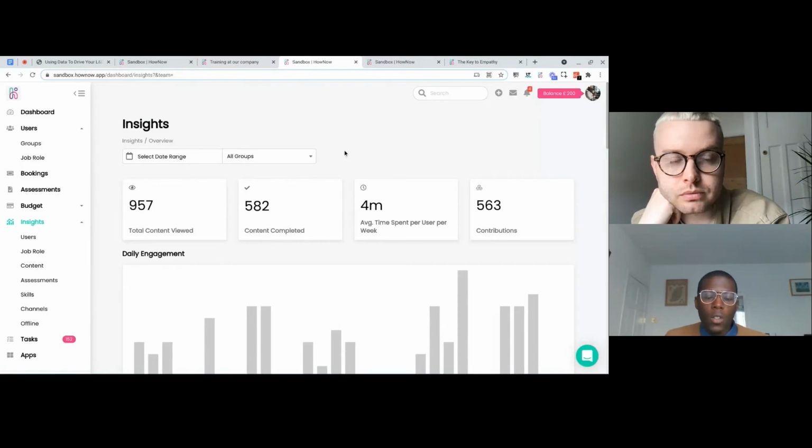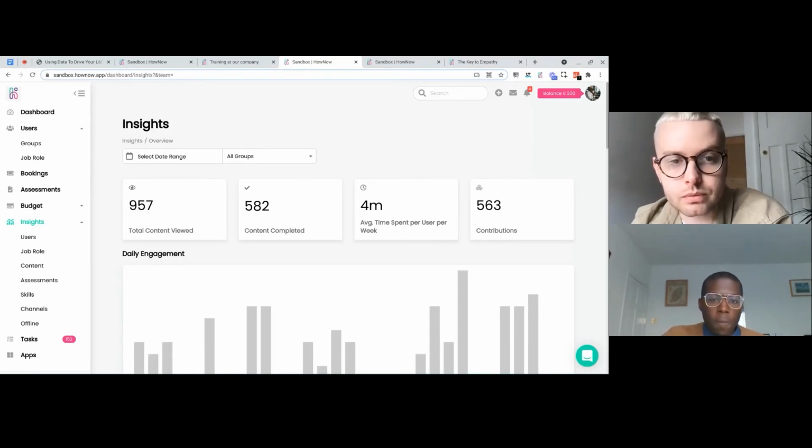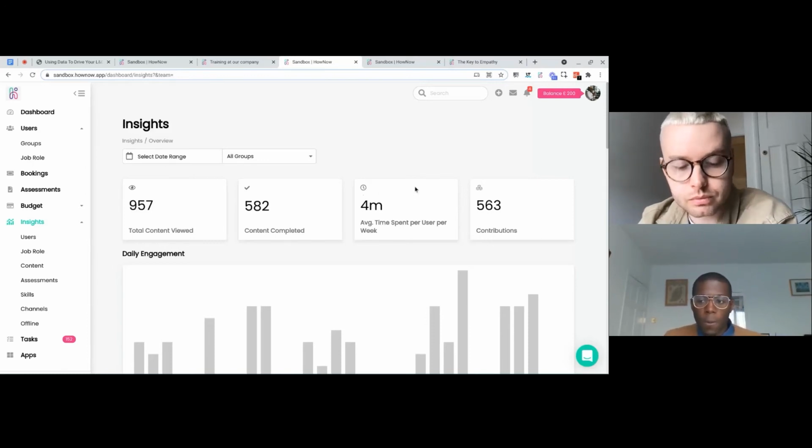So then we move on to insights. So there are many different elements on the insights page, but I'll just have a look at some of these. So we've got average time spent. So this box here will show you the average time spent per user per week.